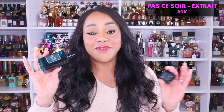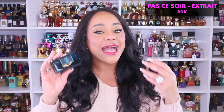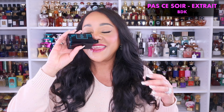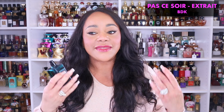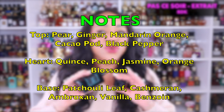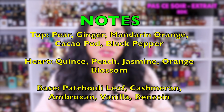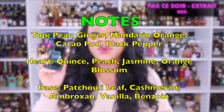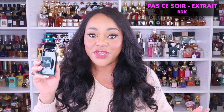This is so addictive. This to me is perfection. I own the original Pas ce Soir, but I actually prefer the Extrait. The thing about this fragrance is that it does open fruity, but at the same time fresh, spicy, and you are clearly going to pick up on the note of ginger. So if you are a fam member that really enjoys the note of ginger, this is the fragrance for you.